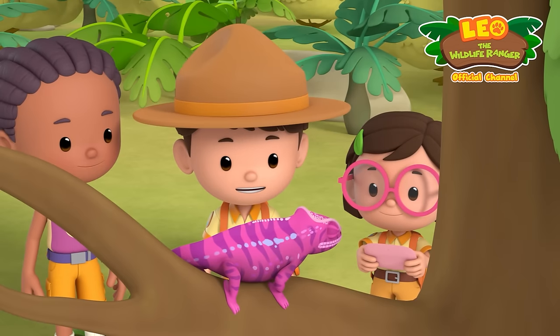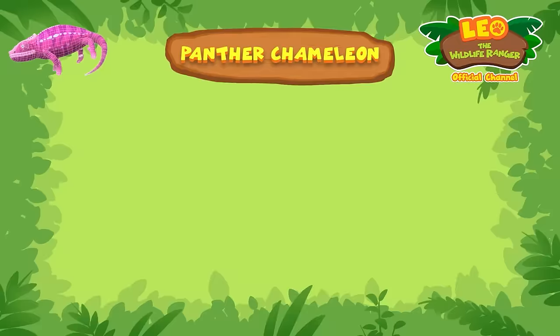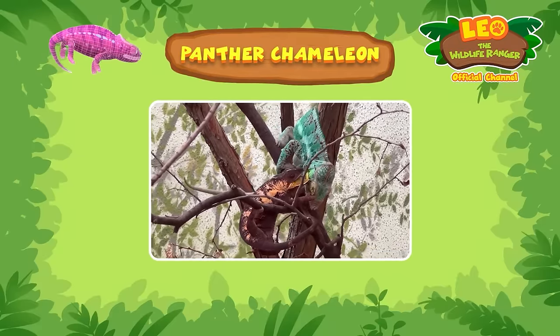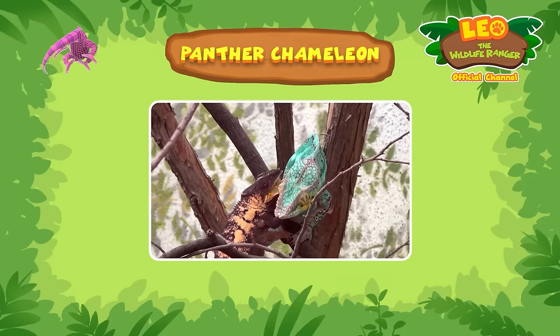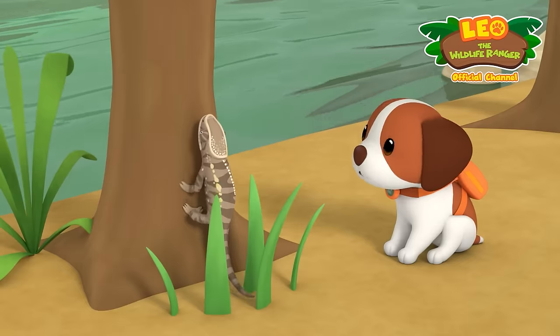Oh, so it isn't sick after all. It just changed its color to pink. Yep, panther chameleons prefer to live on their own and can get aggressive towards other chameleons invading their home. Males will become more vibrant in color when competing with other males.